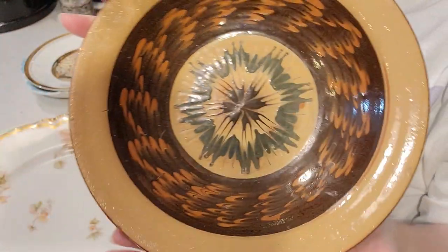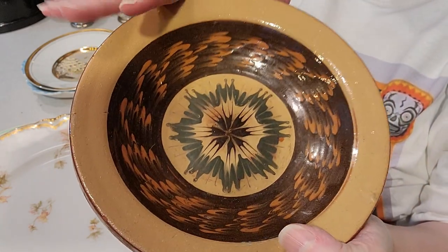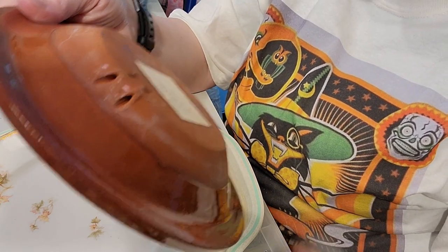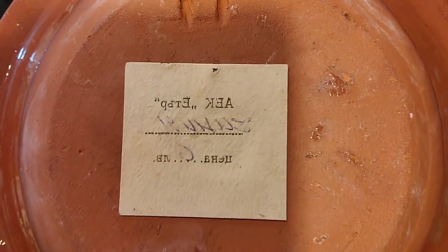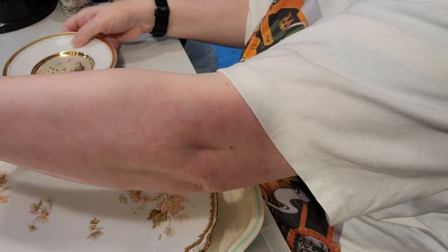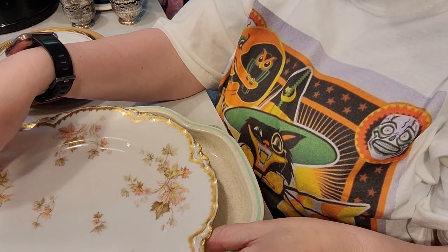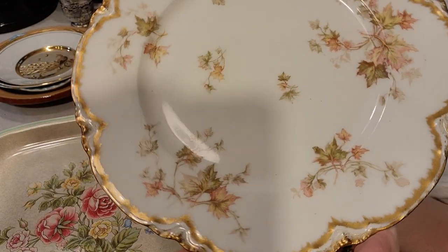This is a beautiful pottery piece. Again, I saw this and I thought, oh, that's going to be beautiful for fall. On the back, I'm going to think Russian or something very similar. It does have holes here so you can hang that. And then for the ultimate piece of fall decor. Look at this beauty.